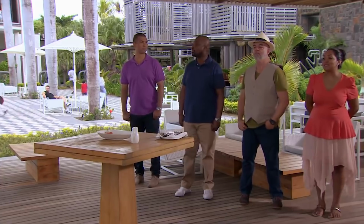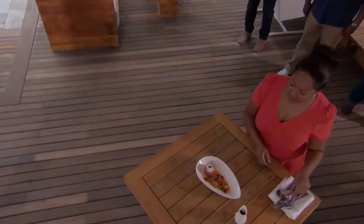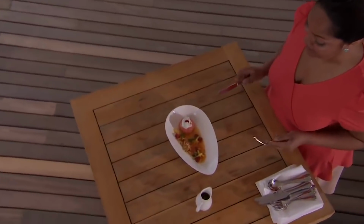To be honest with you, this is the dish that I'm most intrigued about. I've never had a poached tomato in a dessert before. Neither have I. It looks beautiful. The colours are magnificent.